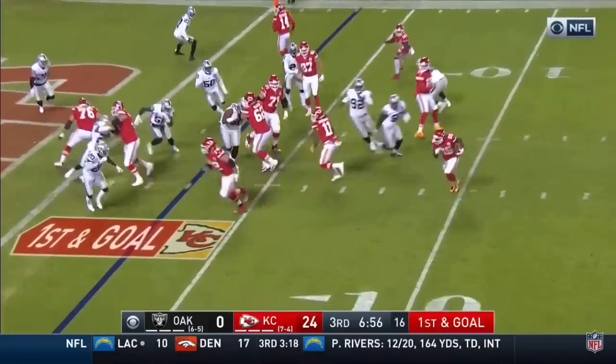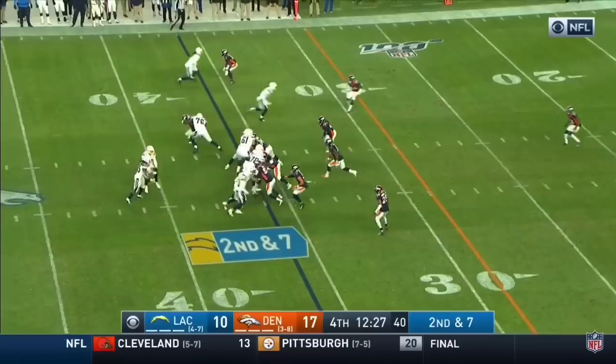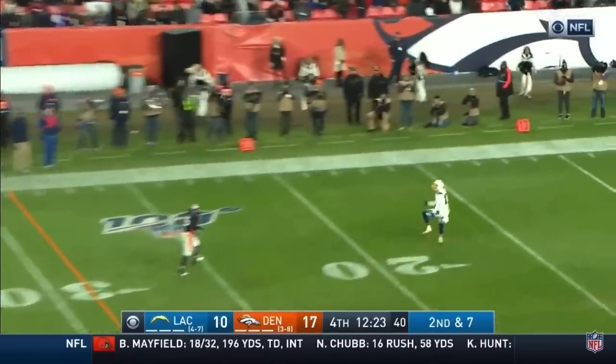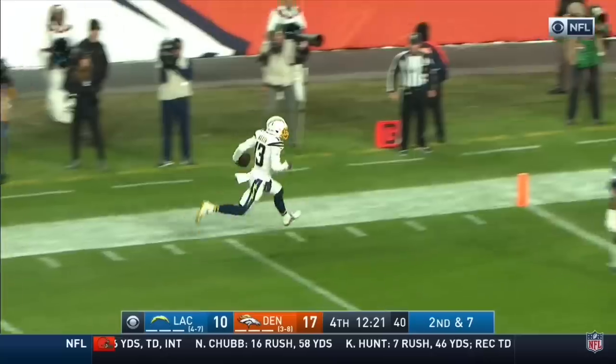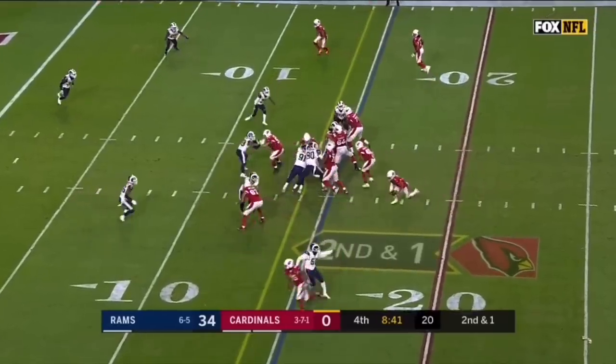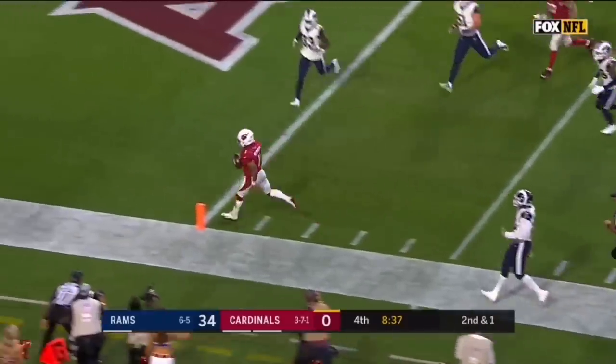You can't be pulling, you can't be stopping the... Here's McClellan. He's not going to be stopped for the touchdown. In Denver. Rivers fires. He's got a wide open man. Keenan Allen will take it in. Touchdown. After the penalty, Murray keeps. Kyler Murray to the end zone.